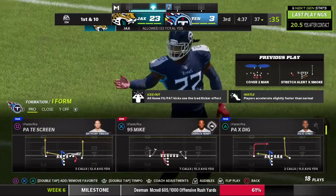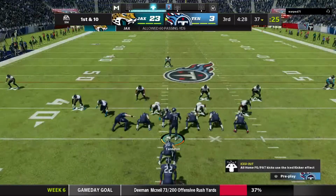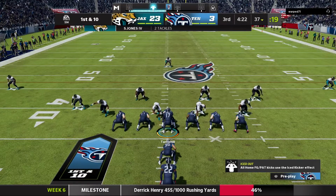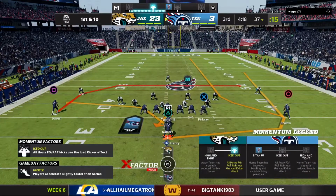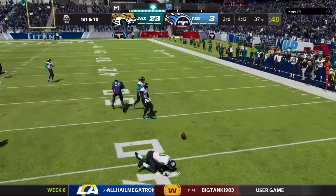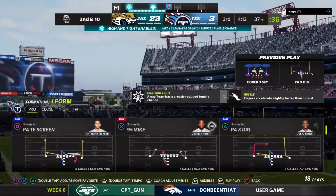76 yards for him on the ground now, as he has been terrific here this afternoon. One play has him to the 37 here for 1st and 10. We got to step it up. 48 Mike. 48 Mike. Play action. It's Tannehill. And boy, another ill-advised throw there, as that will wind up incomplete.